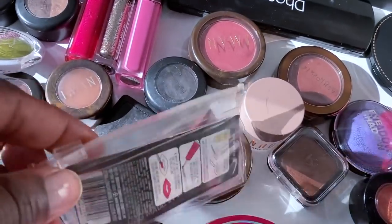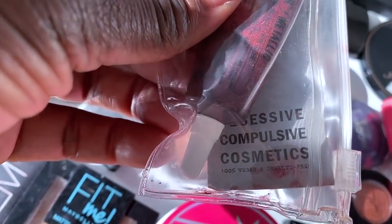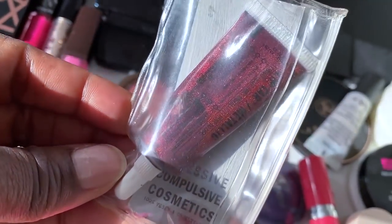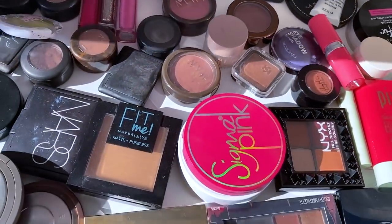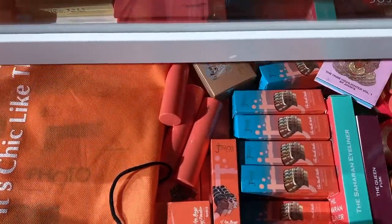This is OCC. Let me just see whether I can just move this for you. Yes. Do you guys remember Obsessive Compulsive Cosmetics? They went out of business. This lipstick right here, fabulous. I wept when they got out of business. But yeah. And then the bottom shelf is my addiction.